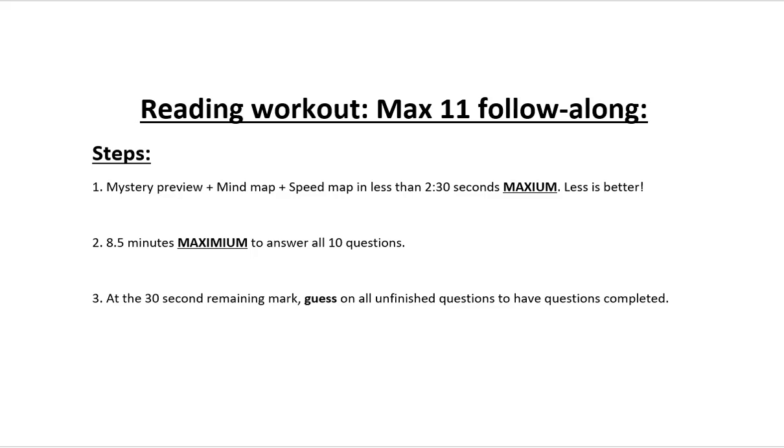Instead of max 11, you want to go max 10. If you go max 10, that's 4 passages times 10, that's 40 minutes. If you go max 9 minutes per passage, that puts you roughly at 36 minutes. So remember, if you're not struggling with time, shoot for max 9. If you're in the middle, max 10. Or if you're struggling with time, max 11, like this workout.